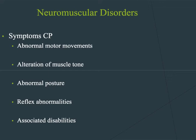With their alteration of muscle tone, we're going to see that stiffness and rigidity. We also may see abnormal postures, like scissoring of the legs, persistent infantile sleep posture. With reflex abnormalities, we're going to see persistence of those primitive reflexes, so asymmetric tonic neck reflex or a persistent Moro reflex past that 4-month mark. Hyperreflexia, so those reflexes that are hyper-responsive.